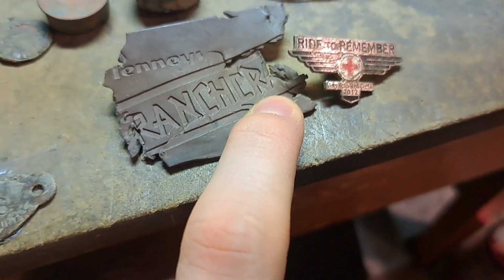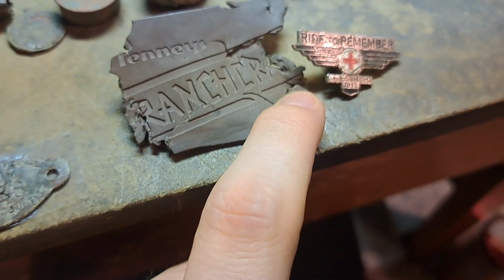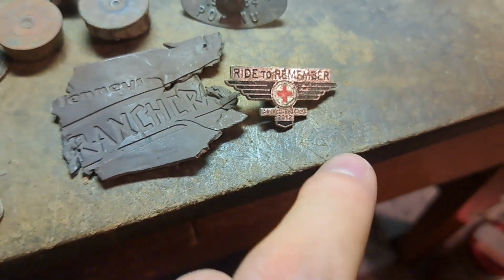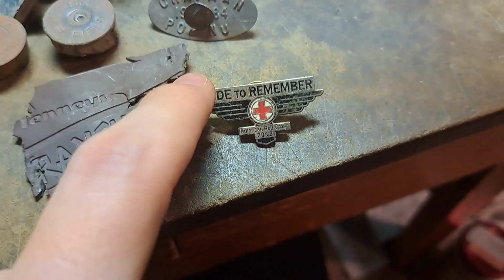I wish a rat hadn't chewed on that, or else it would have been really neat. But I'm still probably going to keep it. It's made out of plastic. That was on the surface.